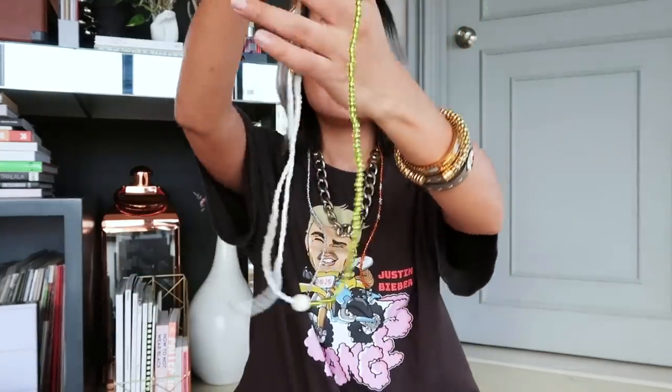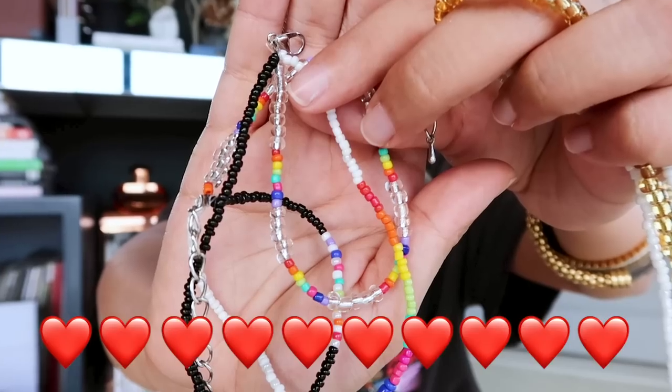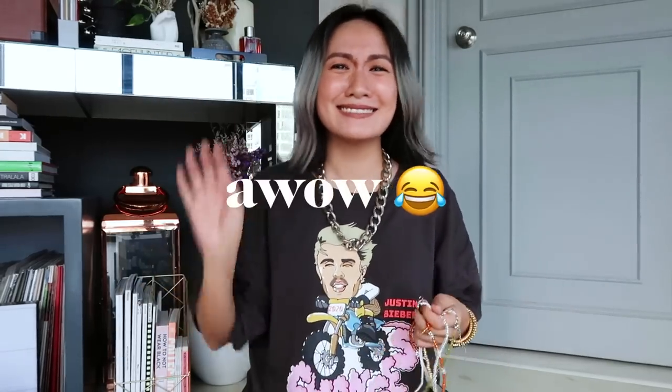Naka-connect lang to doon. And you also have neck candies. So these ones, I actually wore it as a necklace and as a bracelet. Depende sa mood ko that day. Pero may mga OOTDs na ako na ginamit ko to as a necklace and as a bracelet. So I have this one and this. Super cute. Makes me feel like I am still a teenager.